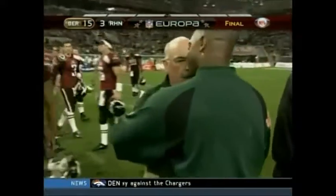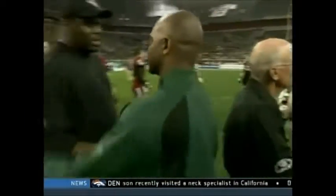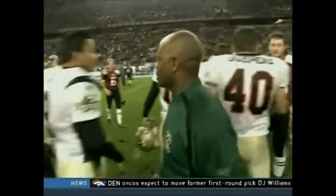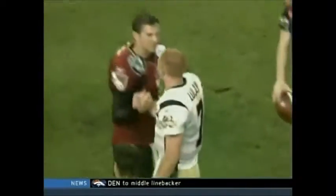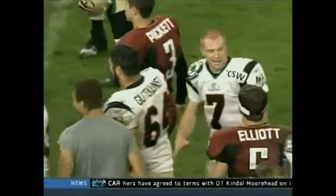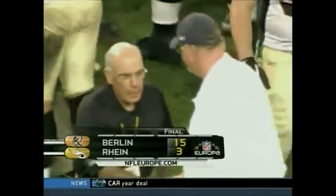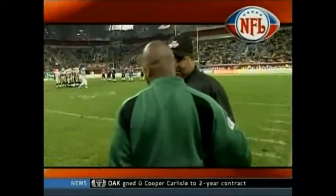There you see him talking with Coach Lance. And he's off to a good start to his career as a head coach. In the World Bowl, nine more weeks and we'll know who's going to have a chance to play in that. And that is real exciting. An interesting and entertaining start to the 2007 NFL Europa season. A couple of new head coaches, a couple of new quarterbacks, and a 15-3 victory for Berlin over Rhein in Dusseldorf.